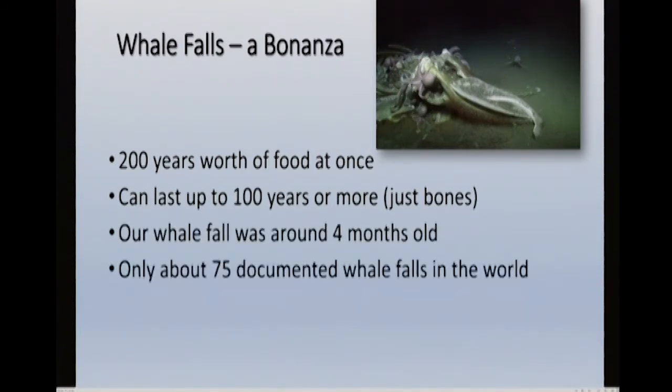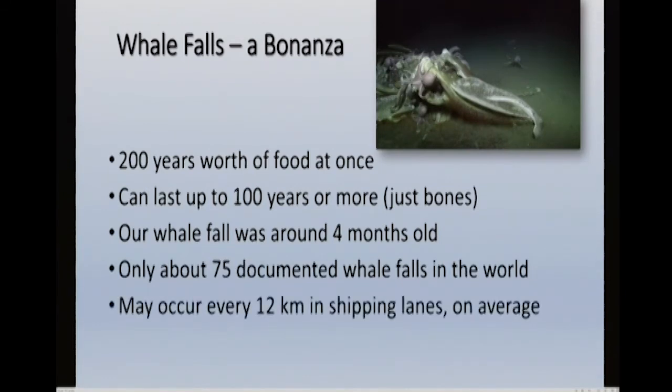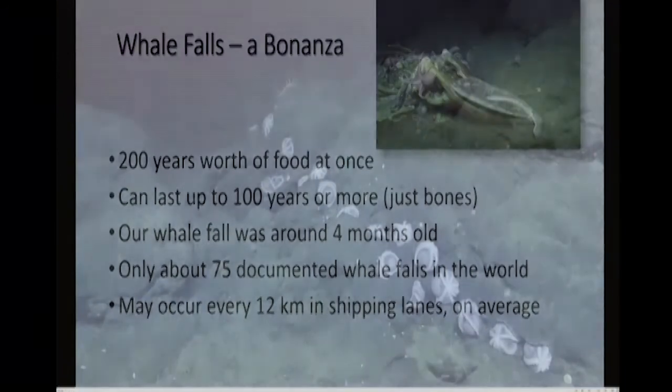Our whale fall was around 4 months, about 75 in the world. And on average, you might find one every 12 kilometers within the shipping lanes of the United States and other parts of the world. But that number is going to fluctuate depending where you are. So it's still very, very rare to find them because, again, we're with an ROV and the width of our beam is about the width of this row of people right here. And so to run into one of these things is pretty remarkable. Something could just be off to the side and you wouldn't see it.